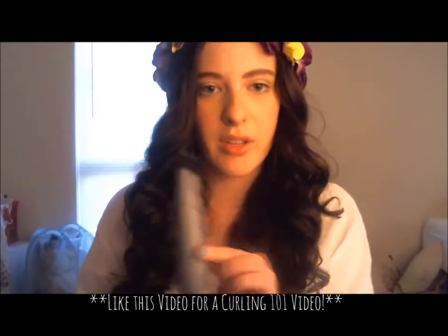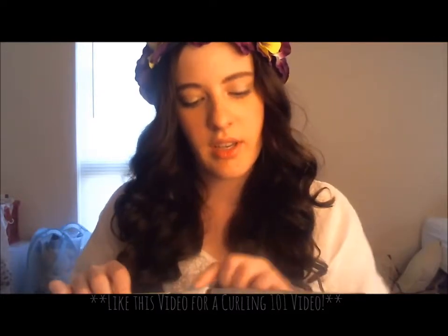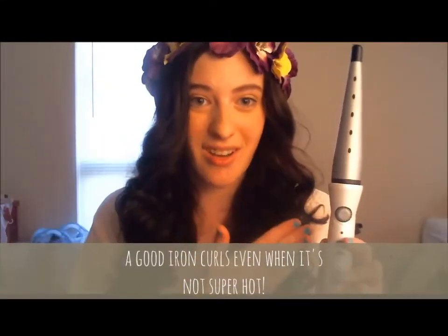But this is a great curling wand. As you can see, it has these little rubber stoppers. So basically, it's kind of like a track for your hair. Keeps it from sliding off the end of the wand, basically. And this is how you change the heat setting. This little dial here. I keep it on 35. Hair curls really quickly, and I drop it off the wand literally in a matter of 3 or 4 seconds. And it's not even as hot as it goes or scorching hot.